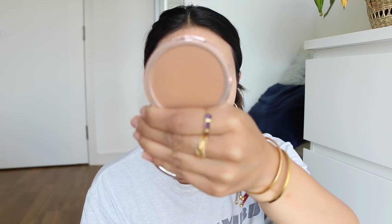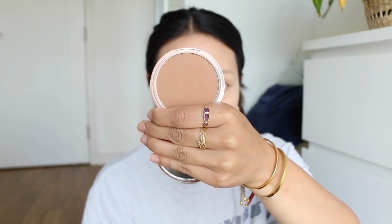And then using a Real Techniques brush, I just put it in my contour areas, and this is a really nice pretty bronze colour. I've been using it for a few months now. When it first came out I was sent it and I tried it and I loved it, and I've been using it ever since. So just in those contour areas I start contouring first. And I do have a tan, but my face never really tans because I always wear strong SPF on my face, so I don't really mind going all out with the bronzer.